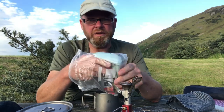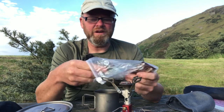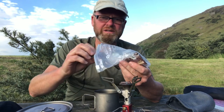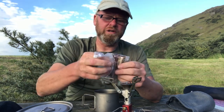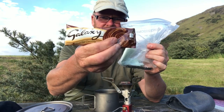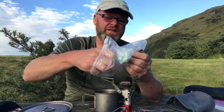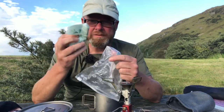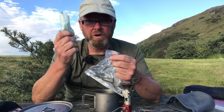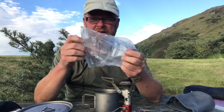Now this is a bit depleted because I've been using it, but I have various tea and coffee sachets. Always carry hot chocolate. I like a hot chocolate if it's a bit cool at night. Just sort of warms you up before you go to bed. Some waste bags for rubbish. Very important while camping, take everything with you. So those bags are there.